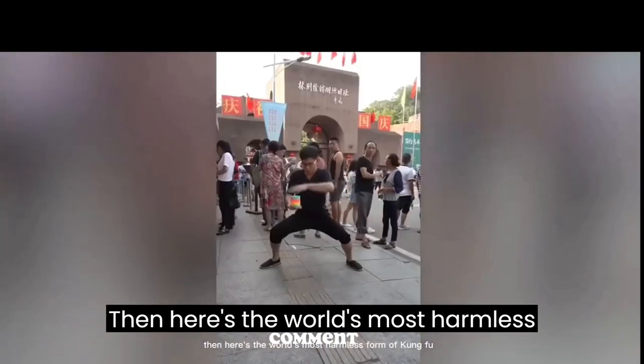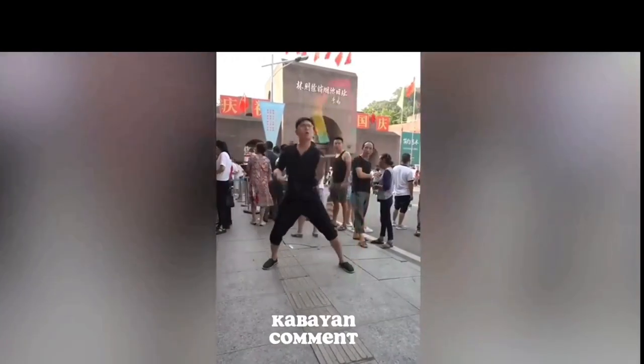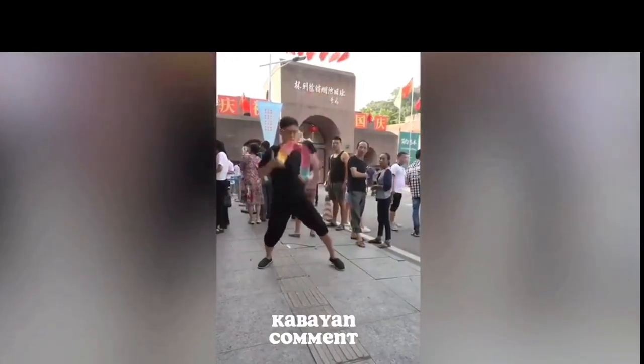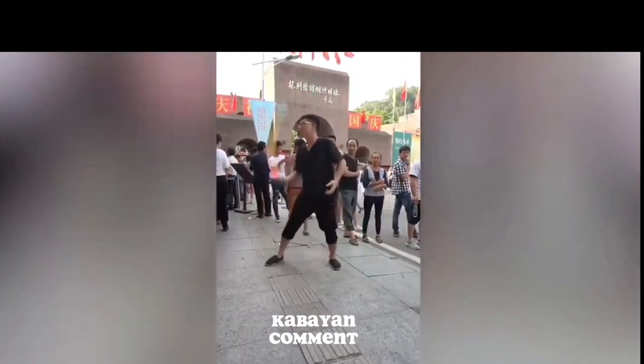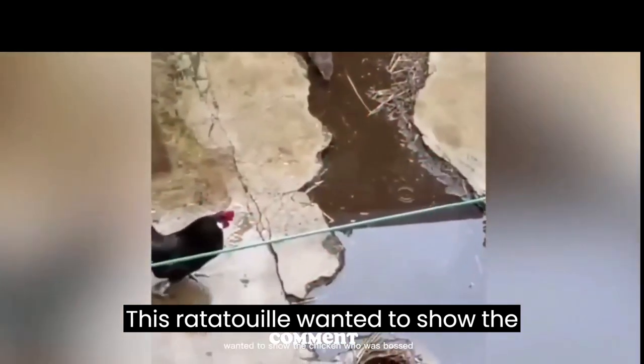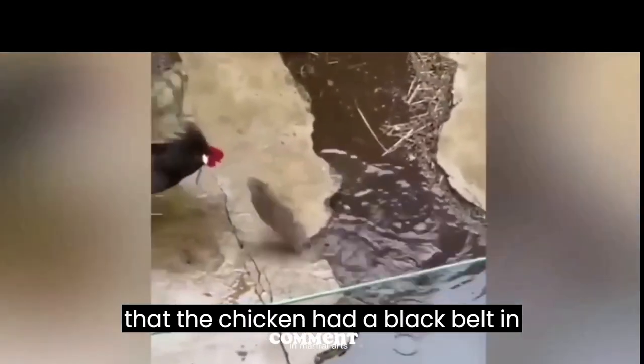And here's the world's most harmless form of kung fu. This Ratatouille wanted to show the chicken who was boss, but he didn't know that the chicken had a black belt in martial arts.